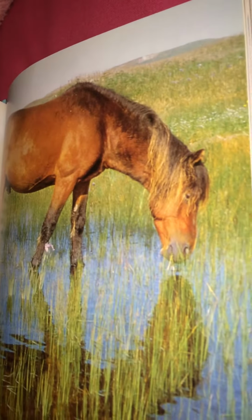Okay, let's do this last page. This is called a Luna. A Luna is just like these little horses that are on this page. But this one is more brownish. It's because it's the mommy of these lambs. The mommy is getting some food for them and some water.